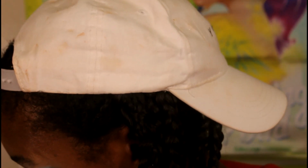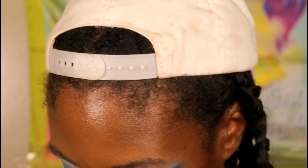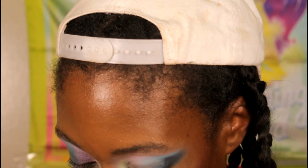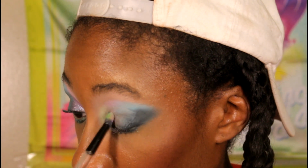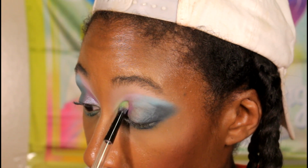Okay, so for the shimmers, we're gonna start off with the shade Jawbreaker. That's the purple I put in the front. The shimmers in here are kind of that mushy material or texture, kind of like the Glam Light ones. So we're gonna start off with the purple.